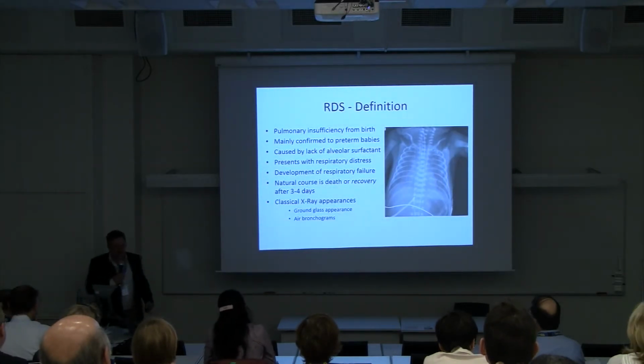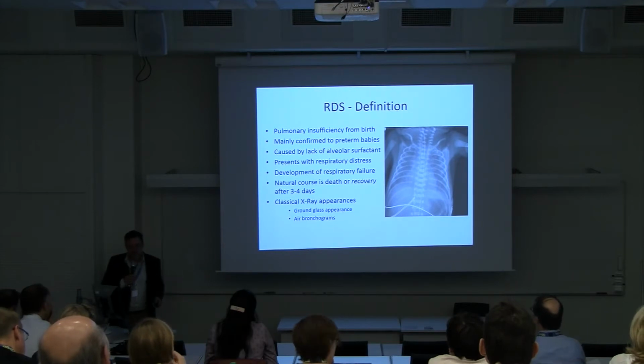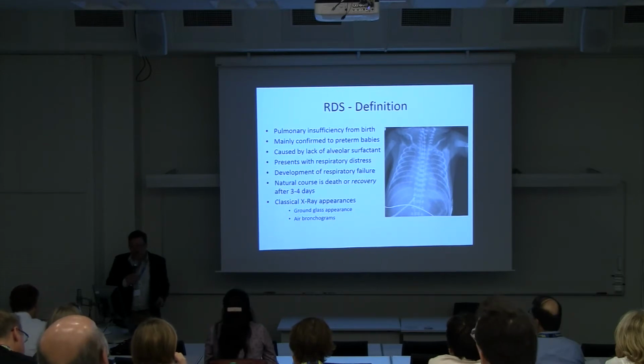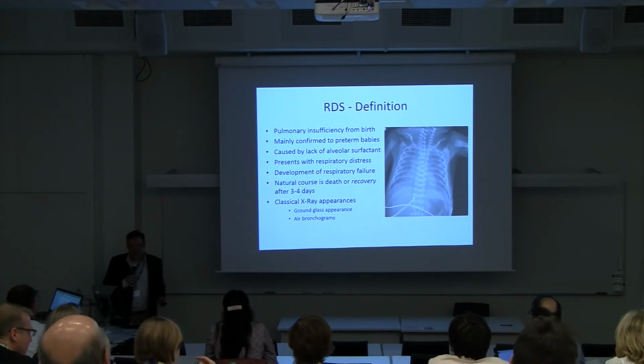This slide I put up not because any of you need educating about what RDS is. We all know that RDS is a disease of mainly preterm infants, which presents after birth with increasing respiratory distress caused by lack of alveolar surfactant. And the natural course, if it's left unmanaged, is that babies may die or they will naturally recover after about 3 to 4 days. It's been described as having classical X-ray appearances of ground glass with air bronchograms. But nowadays, with modern neonatal care, we almost never see babies who are allowed to get very severe hyaline membrane disease. And in fact, most babies are currently even treated with surfactant before the first X-ray is done.